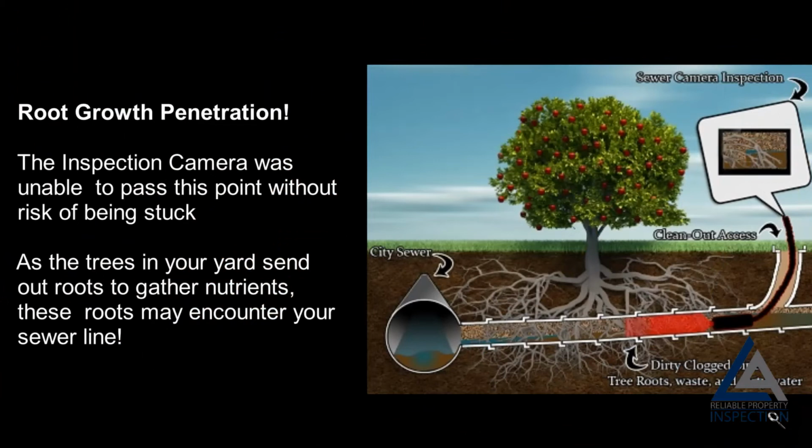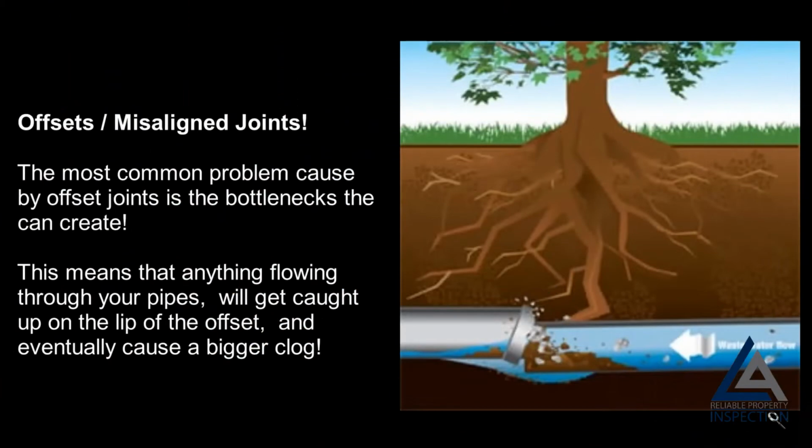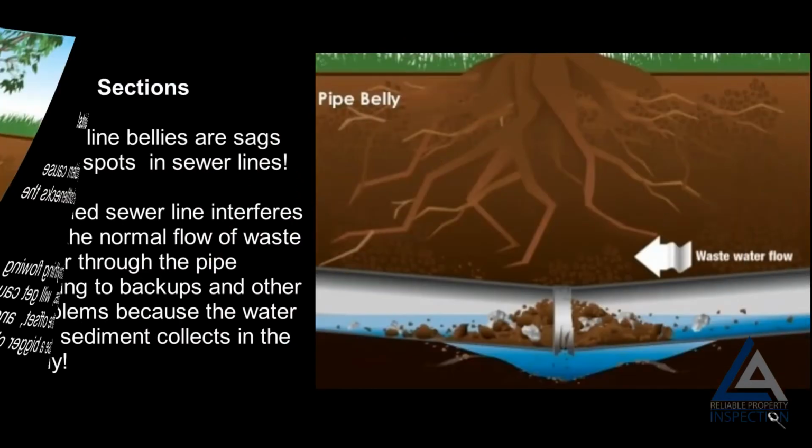Root growth penetration. The inspection camera was unable to pass this point without risk of being stuck. As the trees in your yard send out roots to gather nutrients, these roots may encounter your sewer line. Offsets, misaligned joints. The most common problem caused by offset joints is the bottlenecks they can create. This means that anything flowing through your pipes will get caught up on the lip of the offset and eventually cause a bigger clog.